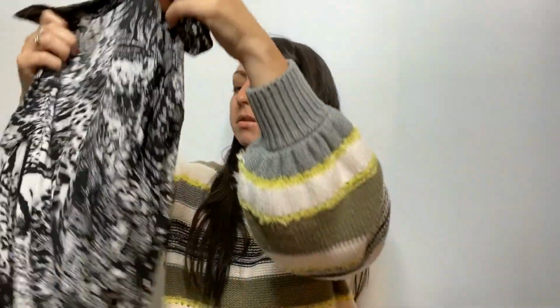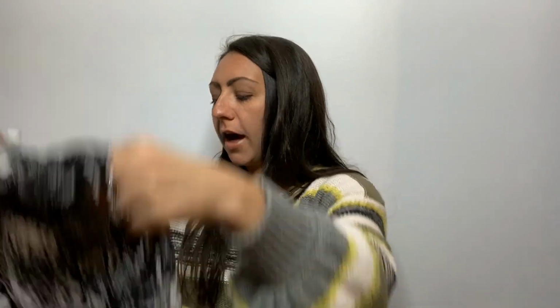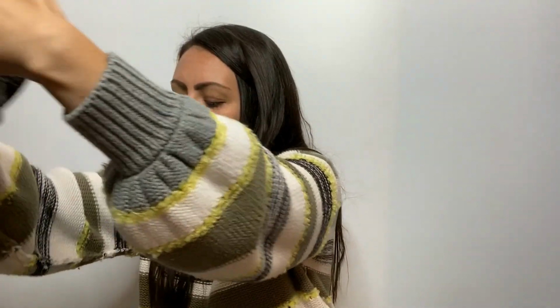This is Cachet, and some people say Cachet sells pretty good, so I thought I would send it in. This fell off my eBay, so I was like, well, it's no longer on eBay. I might as well, I don't even think it was on Poshmark. I might as well send it in.